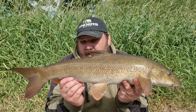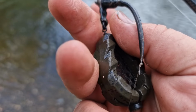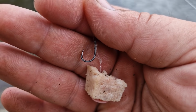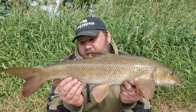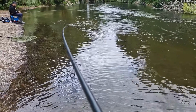Barbel number 6. Just put the feeder out on the rig you can see on screen now. Nice simple running ledger on that bolt and run kit and a piece of meat, and it didn't take too long for it to go again. Just setting up another hook link and having a bit of a break, and yeah, having a really good day bankside.